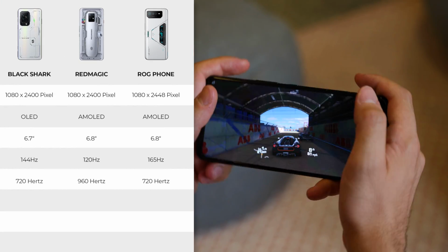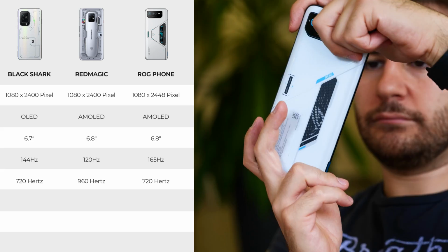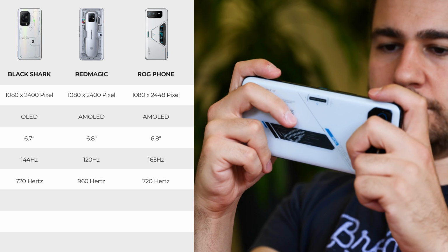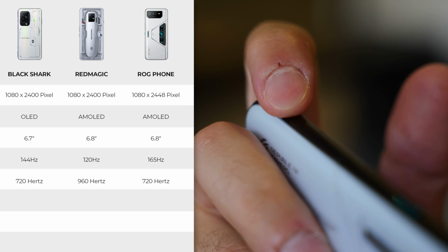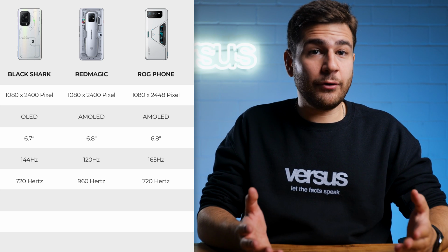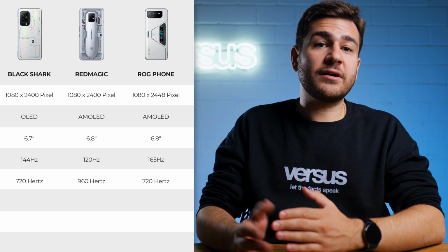Touch sampling is very important in games for the phone to be receptive to your every touch, and two of them have a very high standard at 720Hz, with the Nubia being one step ahead at 960Hz. 720Hz is more than expected for gaming phones though, so there's no need to be skeptical of the lower number.